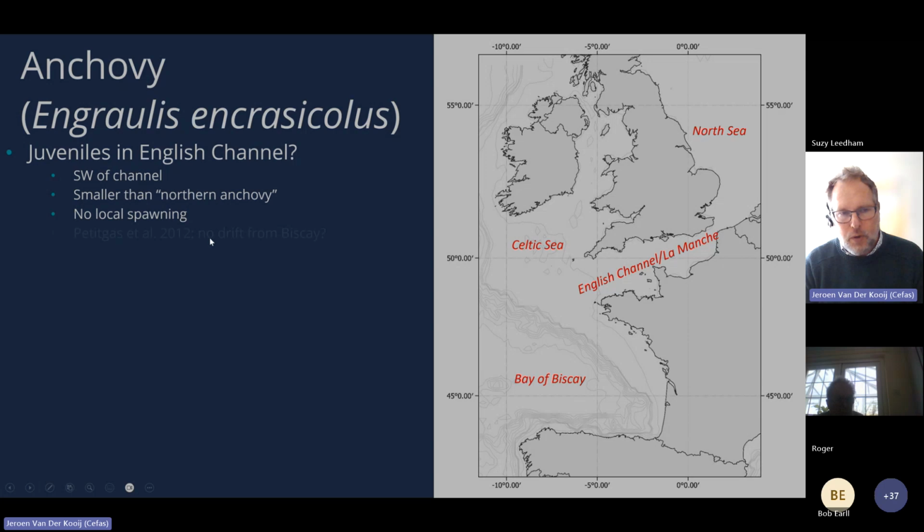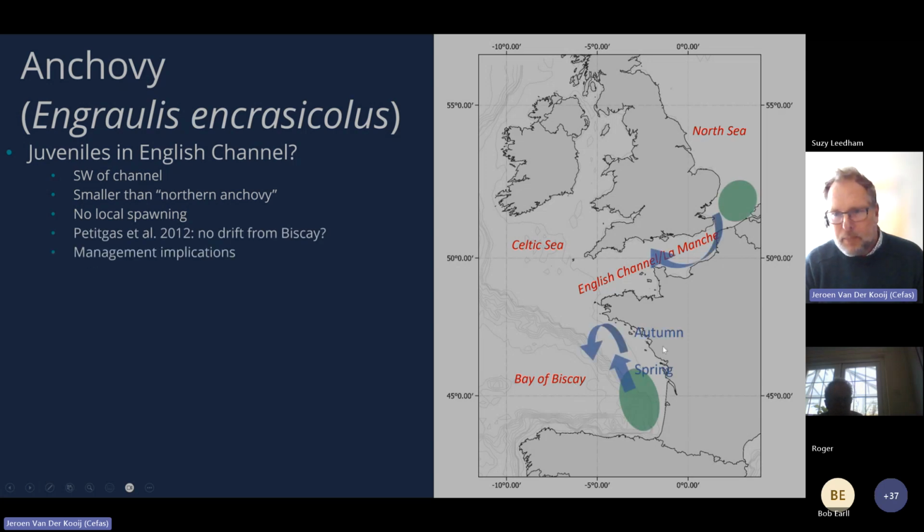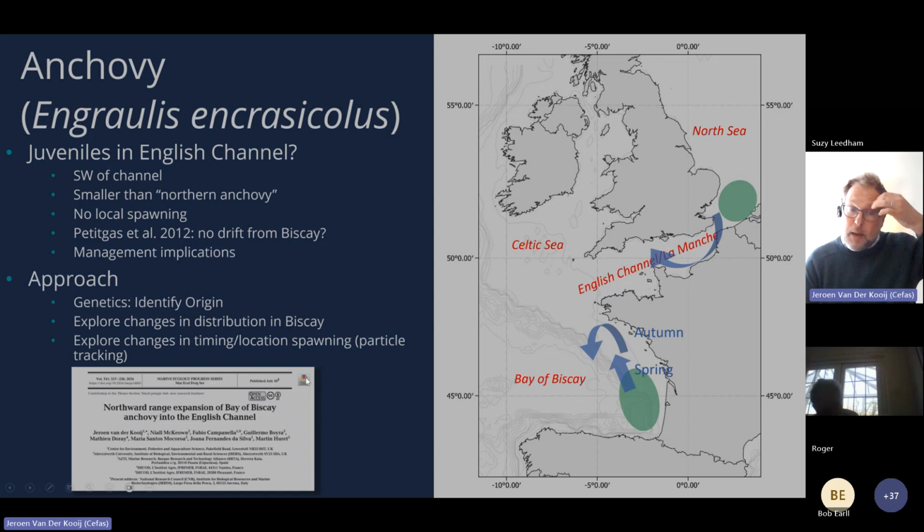We know there's no local spawning. So what's happening, right? Sorry, this is the Pierre Petit. So yeah, no, they can't make it. That's what the drift modeling suggested when we looked into that. So what's happened? Basically, we published a paper last year in which we summarize this very phenomenon. And we again used multiple approaches.